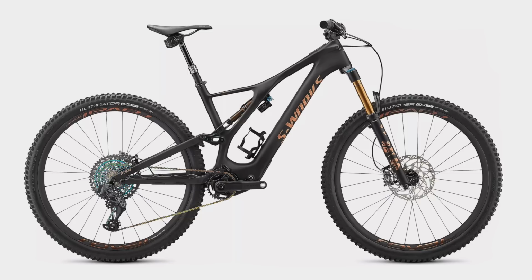I really love the feel of the Levo SL with the short 437 chainstay, rolling on 29 wheels. I was riding a large, which has a reach of 455, which seems a bit short, but it was such a playful bike. I really loved my time on the Levo SL.